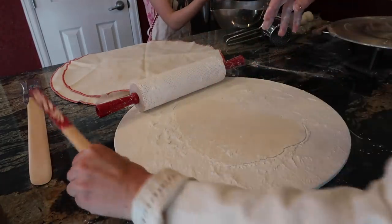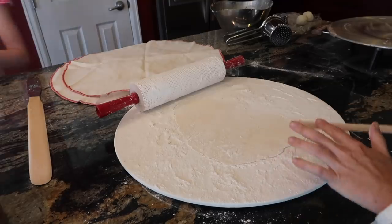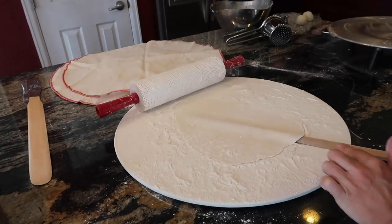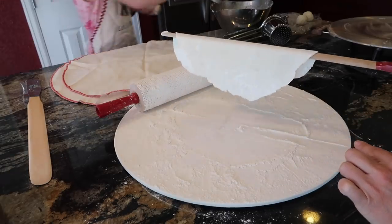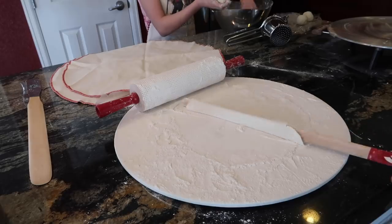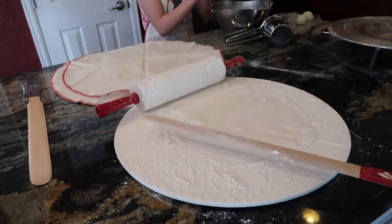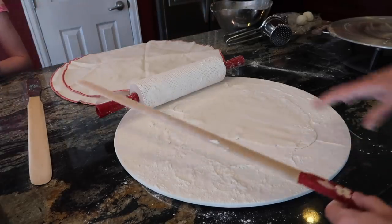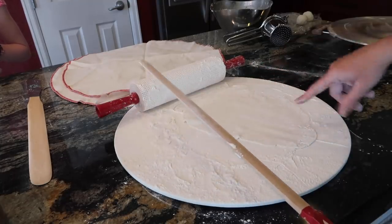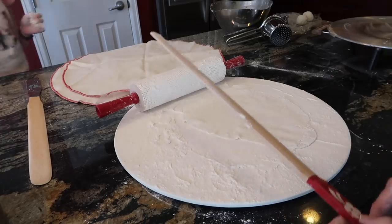Okay, so what I'm gonna do is slide it under, and this is how you pick it up. To put it back down, you just roll it out. You don't have to flip these. I'm just showing you how you can pick them up. But what we're gonna do next is put it on the skillet over here.